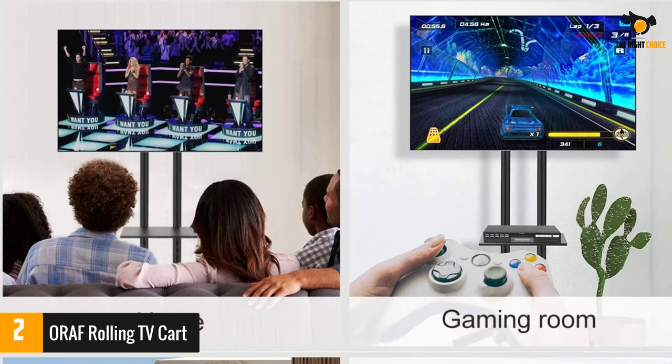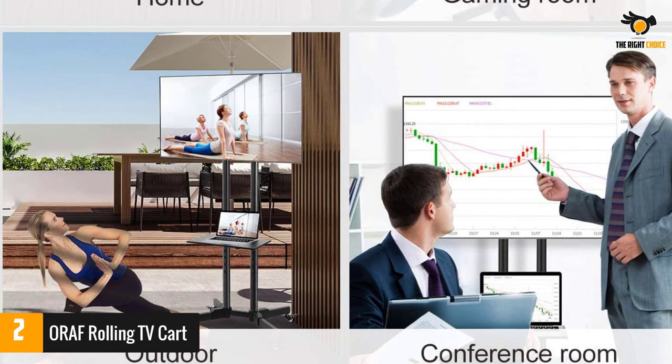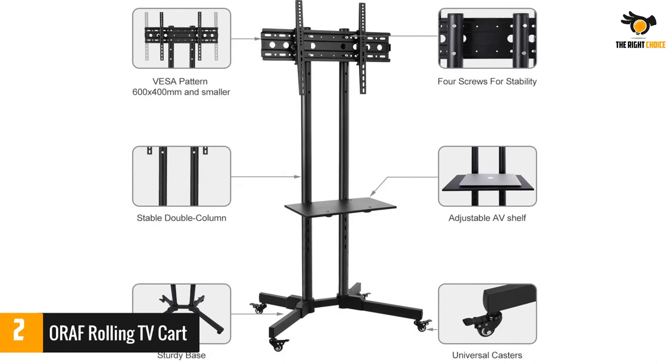This system also works with VESA mounting plates up to 600 by 400 mm. Furthermore, you can tilt the screen from minus 15 to plus 15 degrees. The safety bolt design reduces the risks of dropped TVs. However, the durable steel construction does not usually deform and bend. The inbuilt locking mechanism of the wheels keeps the stand stable.